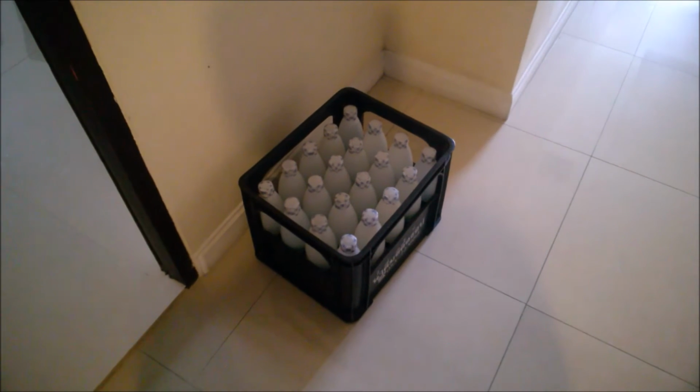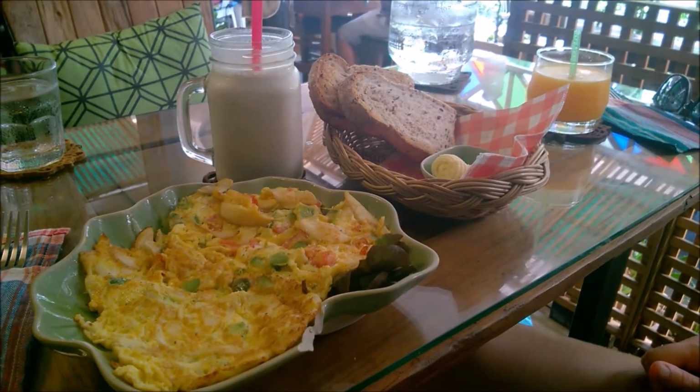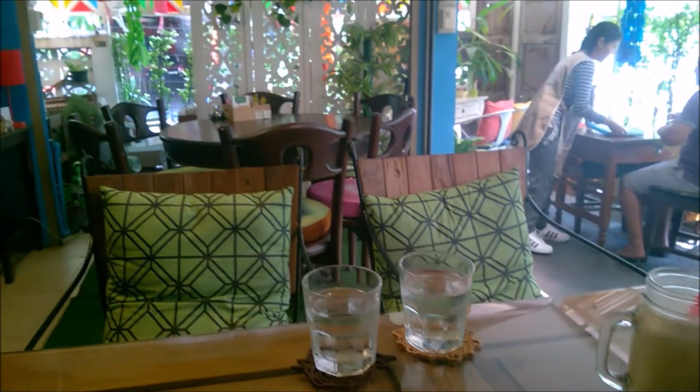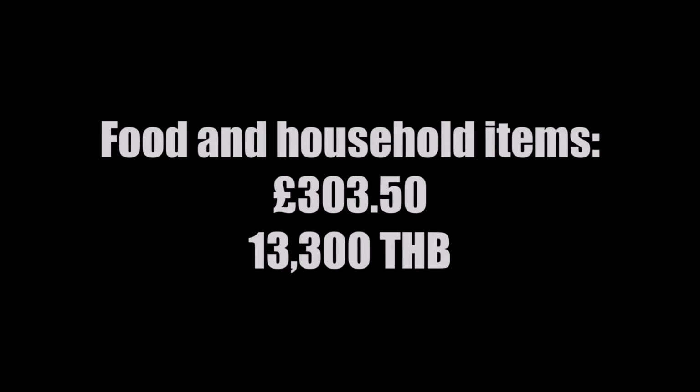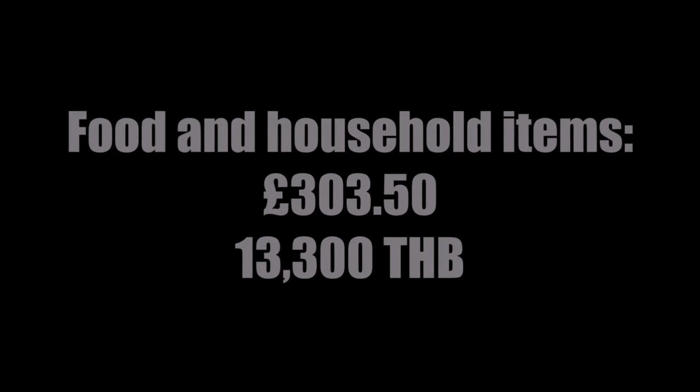And we get roughly 20 litres of water for 50 Thai baht, and all the bottles are plastic and they're reused and recycled. We also eat out in Chiang Mai probably 2 or 3 times a week, and in October we spent £72 on eating out, which is about 3,150 Thai baht. Also for October we did spend roughly £20 or 900 Thai baht on toiletries and cleaning products for the apartment. So that gives us a total for food and household items of £303.50 or 13,300 Thai baht.